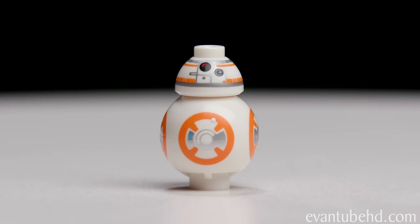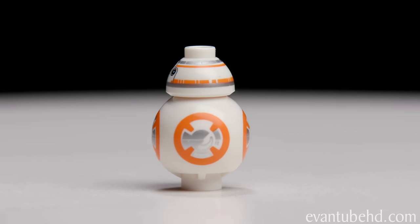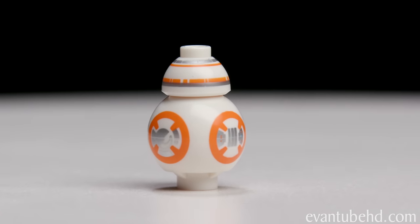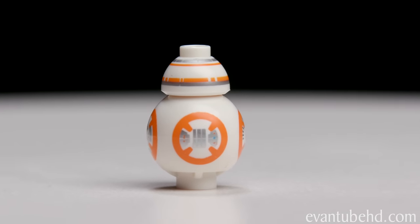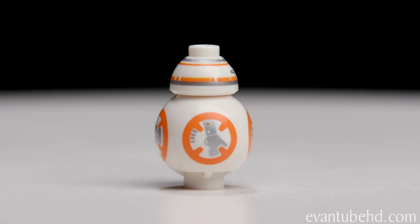Next, we have BB-8. You can find this one in a bunch of other sets. His head is printed on the same dome piece we used for the Porgs. It's got nice orange and gray printing with 4 out of the 6 circular designs on his body sphere. It's missing the ones on the top and bottom. That's pretty much all there is to say about him.